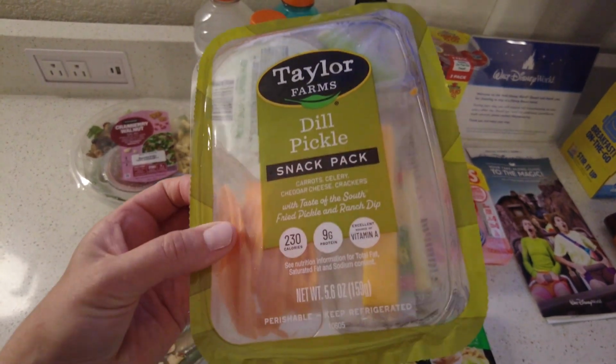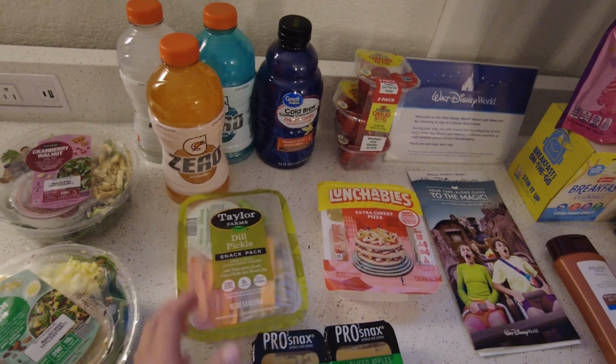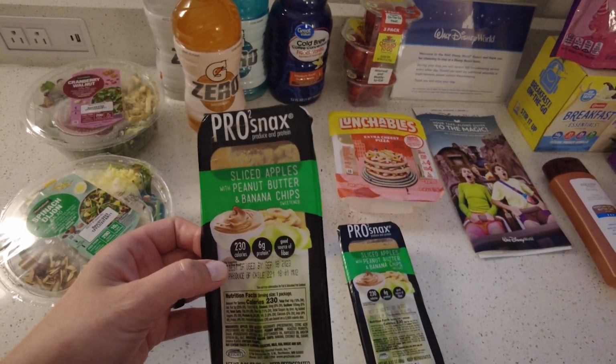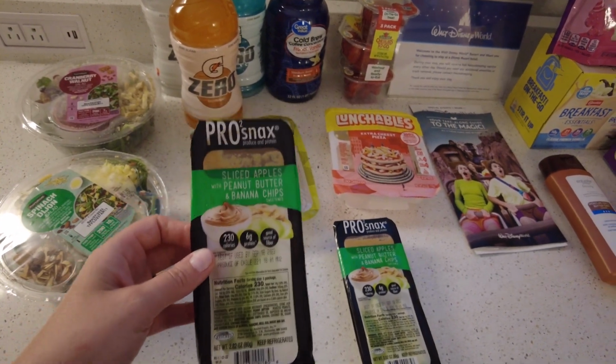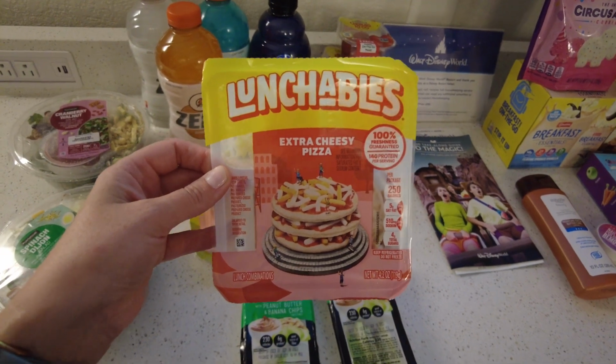I got this little veggie pack. It comes with dill pickle ranch, some carrots, celery, cheese, crackers, just a little snacky snack. One of these for each me and my daughter. It has some sliced green apples as well as some peanut butter, just a little protein pick-me-up. I got 2 of these for her. Like I just showed you, she's already eating one.